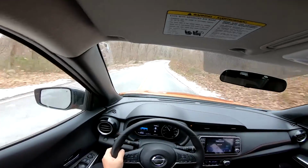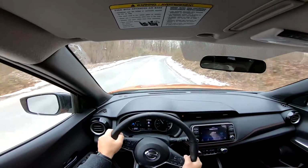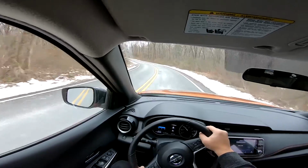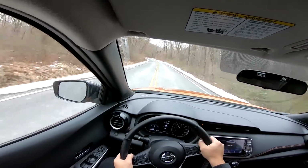But with this car and a lot of other subcompact crossovers of this size and of this engine size, you get really awesome mileage. This one gets 31 city and 36 highway. Now, besides the mileage, what I also like about this car is all of the feature sets and amenities that you get at this price point. Let's start talking about this 7-inch touchscreen because I really like this unit.